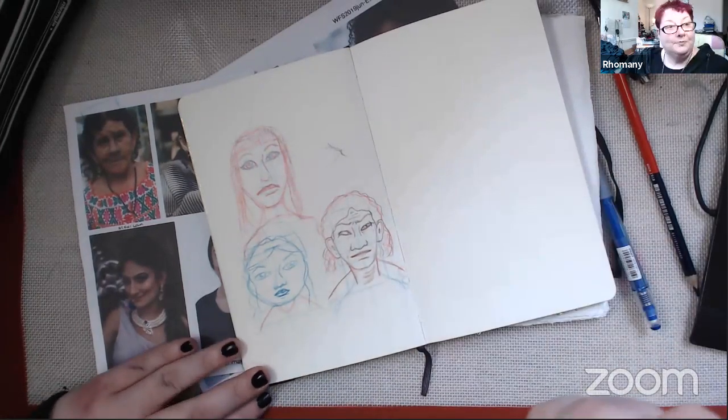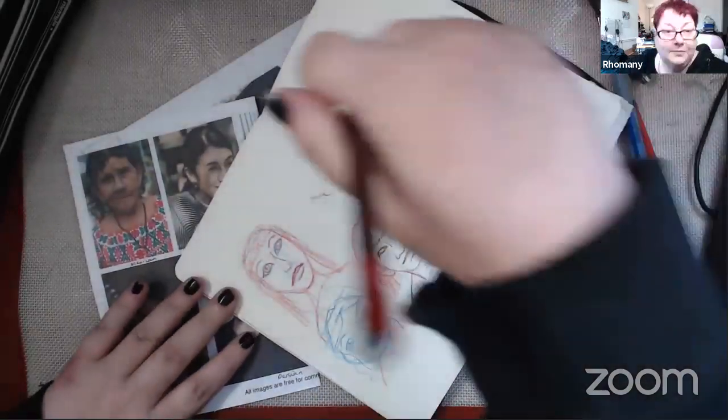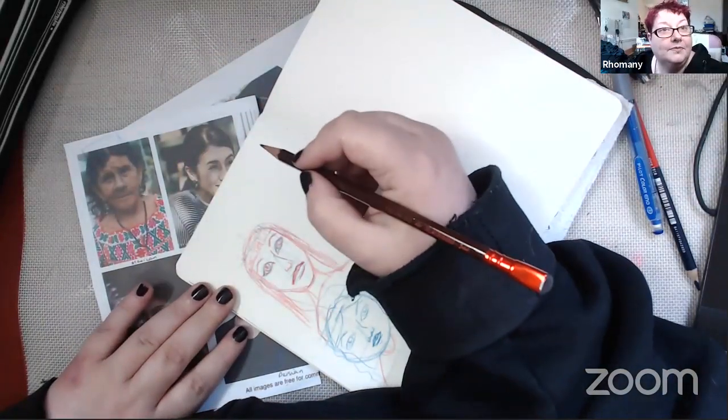Now, when it comes to drawing pupils, pupils are an interesting thing. Find a way of drawing pupils that's always going to look the same.